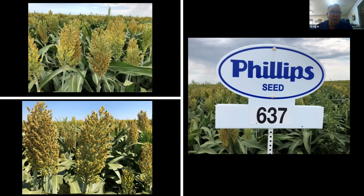Excellent standability. Cutting down Milo is no fun at all, as was mentioned earlier. We give it a 1 rating for standability. Excellent seedling vigor, it can really pop out of the ground and get going quickly. It has a high tolerance to sugarcane aphid, a 1 rating for tolerance to sugarcane aphid.